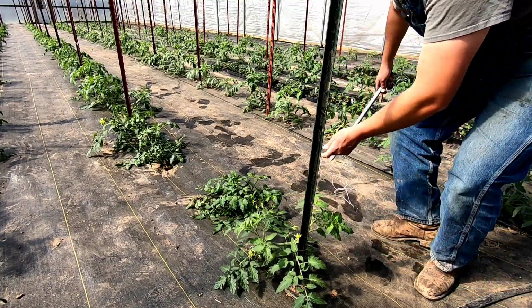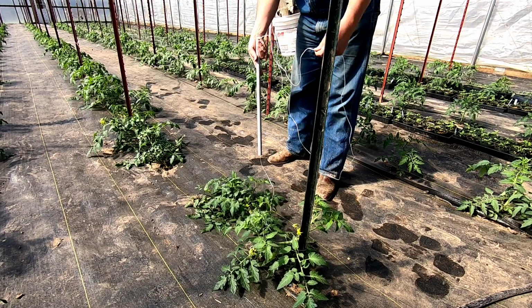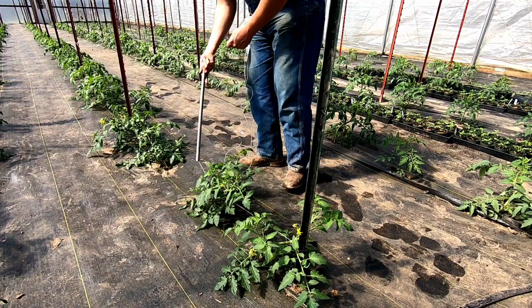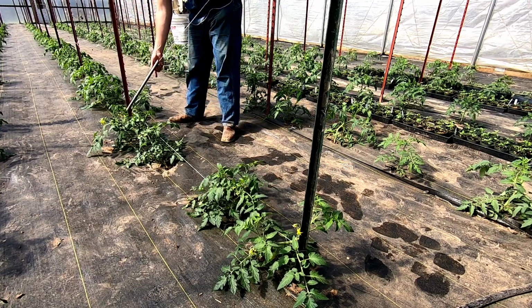Just come through here, and you pull tight with one hand, and you need both hands here. So I keep the tension with this hand, and I guide it with this hand. Since this tomato plant's kind of flopping over here, go ahead and pick it up here, come around, across the next post, go on top of that, and pull really tight.